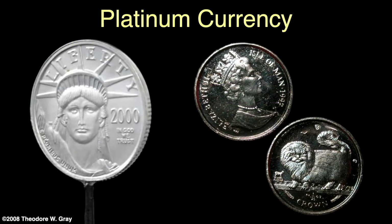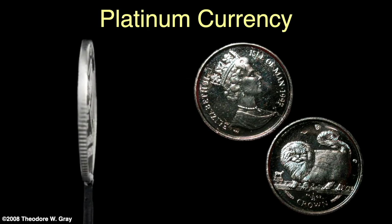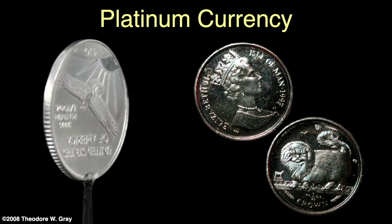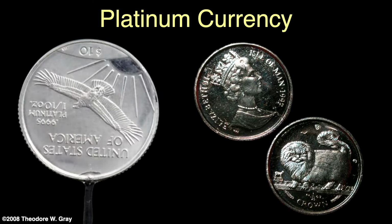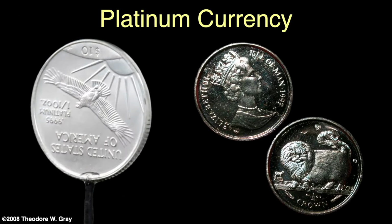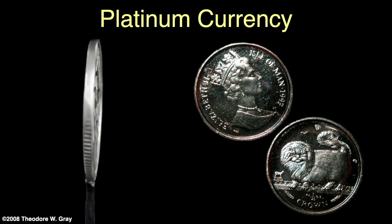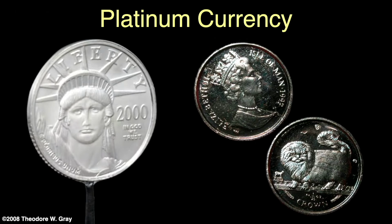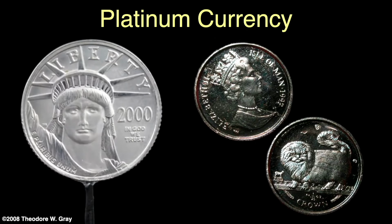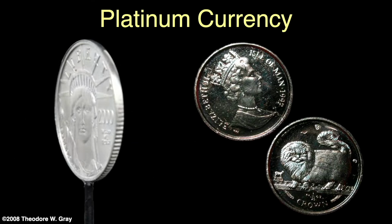Given its high value and non-corrosive qualities, you'd think platinum would make a good metal for coins. But it's a little too valuable for that. The 10th-ounce Liberty coin on the left is worth $100, even though you see it has a face value of $10, and the 1/25th-ounce coin with the fine cat from the Isle of Man is worth $50. These small coins would be too easy to lose.